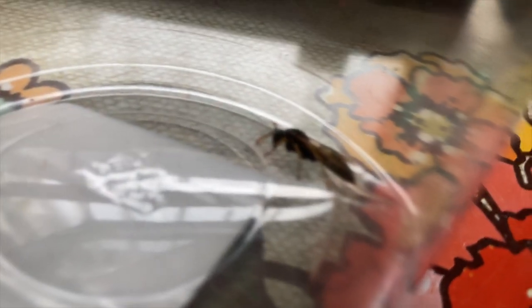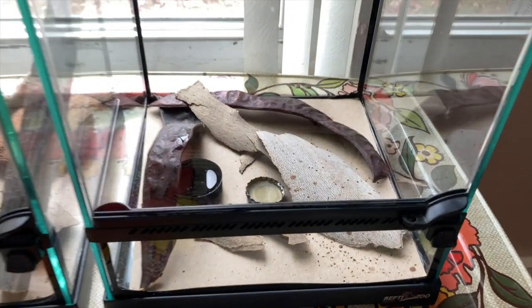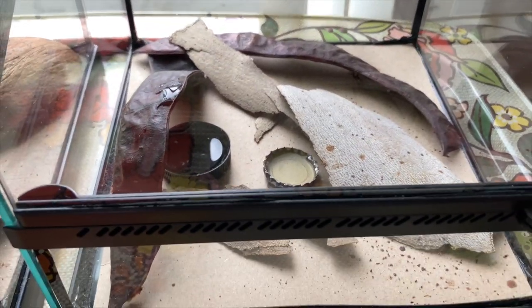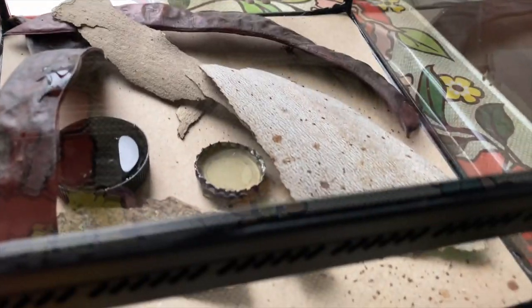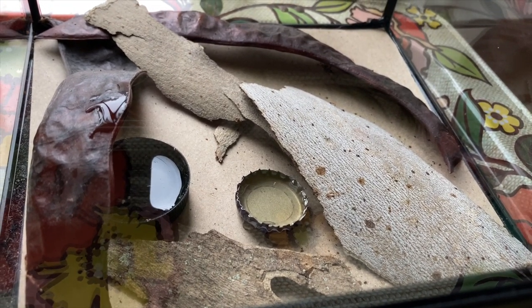So let's take it in and introduce it to the habitat. Here's our new male Polistes dominula. We're going to put that wasp into this habitat. This has already been set up for Polistes dominula. We have some in it now. You can see a cluster of them on the ceiling of the habitat here. The others are hiding out underneath the bark pieces. It's where they go in the evening after the direct sun has gone away for the day.